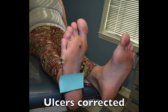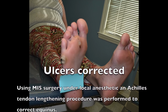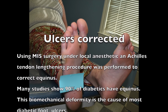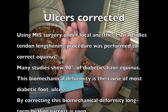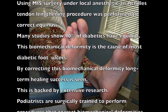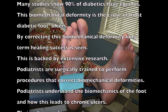We're going to show you a patient where we corrected ulcers on a long-term basis. We did this using MIS surgery under local anesthetic. An Achilles tendon lengthening procedure was performed to correct the equinus deformity. Many studies show that 90% of diabetics have equinus. This biomechanical deformity is the cause of most diabetic foot ulcers. By correcting this biomechanical deformity, long-term healing success is seen. This is backed by extensive research.